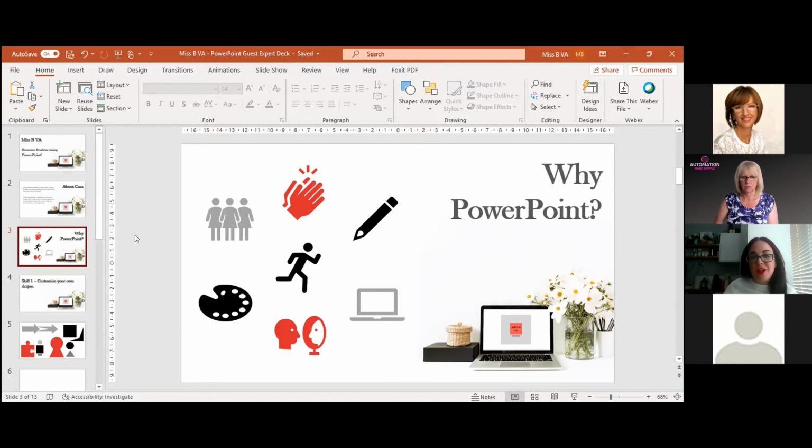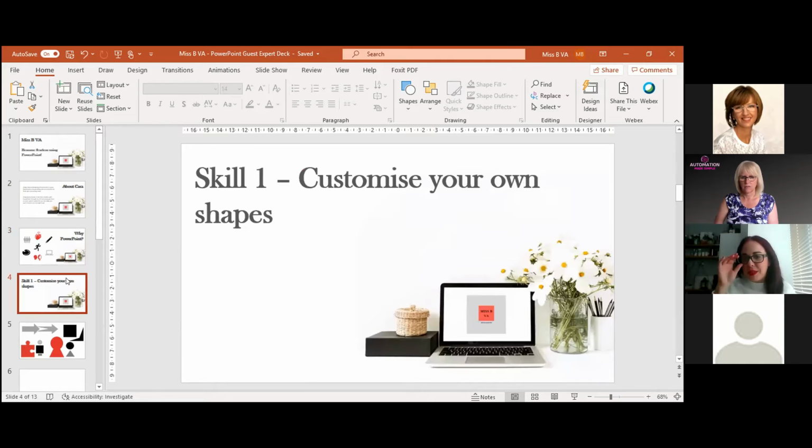I think I've got about half an hour, so I'm going to show you 3 skills that I think are really great for anybody to know about and to use. If you've got any questions as we go through, just drop them in the comments box, and I've left a bit of time at the end for any additional questions. The first skill I'm going to show you is all about customizing your own shapes.